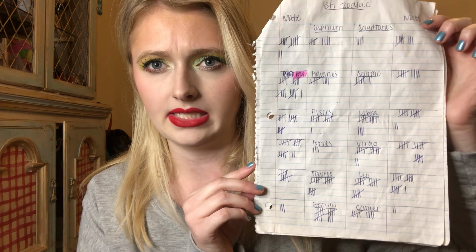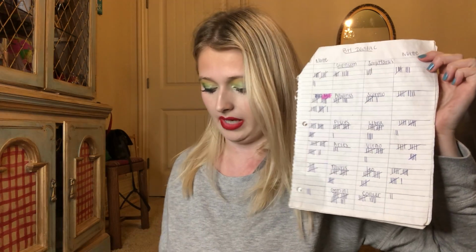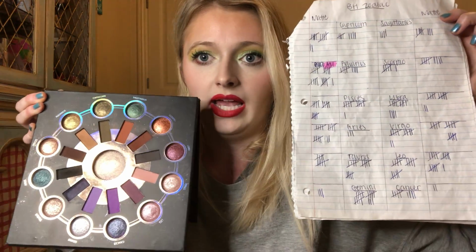Okay, next up is BH Zodiac, which was my focus palette since last update, and I am so impressed with my progress. I think from the last update, most of these had less than 5 usage, and I've been using it a ton since then. Basically, this was my go-to palette that I would always reach for just because I wanted to make progress on it, and I really think I have done that, and I'm really proud of that.